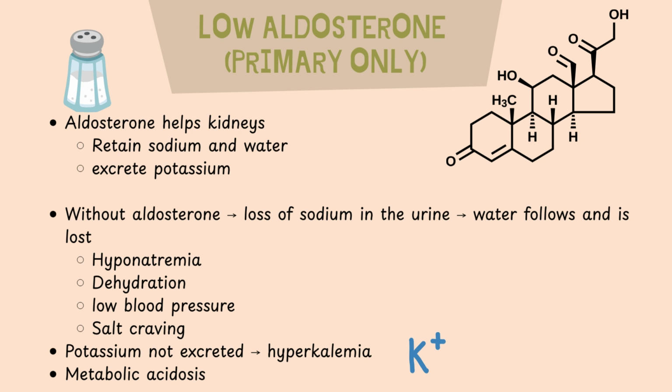So in primary adrenal insufficiency, if aldosterone is also missing, things get worse. Aldosterone helps the kidneys reabsorb sodium and water and helps the kidneys excrete potassium. So without aldosterone, sodium is not reabsorbed. It's lost in the urine, and water follows sodium. So not only do we get hyponatremia, low sodium in the blood, we also get dehydration because all the water is getting lost, and we get low blood volume. So the less volume in the tank, the lower the blood pressure drops.